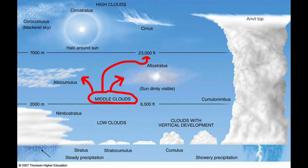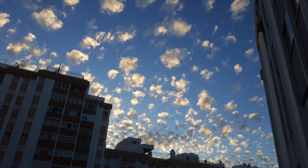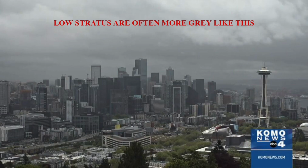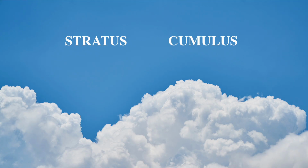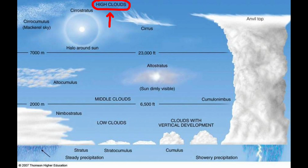You can tell that they're mid-level clouds because they're smaller in your field of view, and you'll be able to see more of them at once. If they're stratus clouds covering the whole sky, you can tell that they're mid-level clouds because the sun will show through them a lot easier if they're higher up. That's a trend that will continue as they get higher and higher. When they're at this height, we use the same base names for them, but we put the Latin word alto in front of them, so altostratus, altocumulus. The farthest clouds are called high clouds. They're so high up, they're actually not made of liquid water anymore.